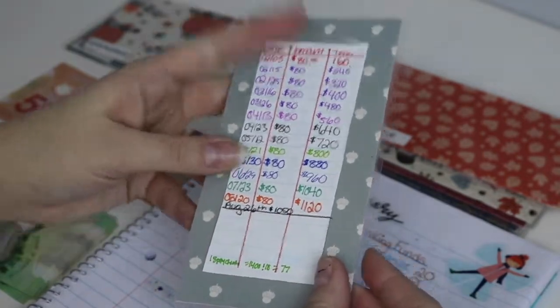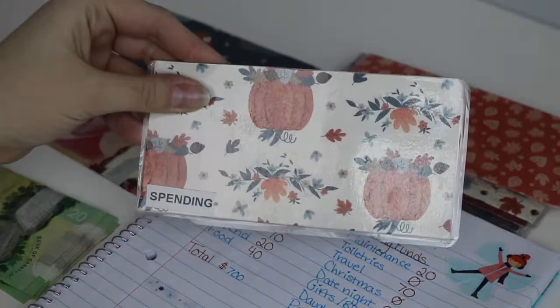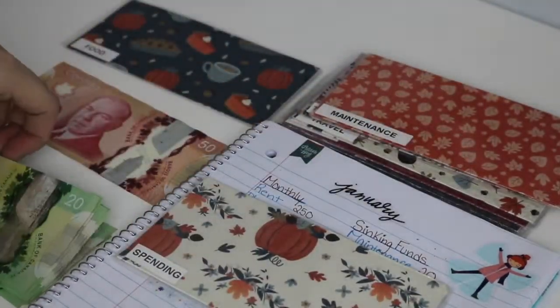And again, just date, amount, and total on the back. And that one's done. Next up is my spending, and spending is getting $20.